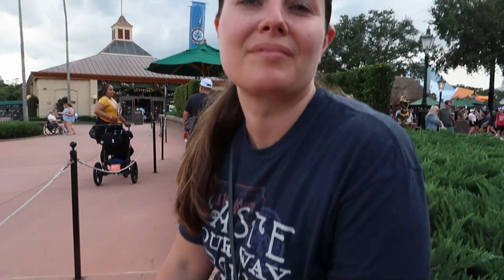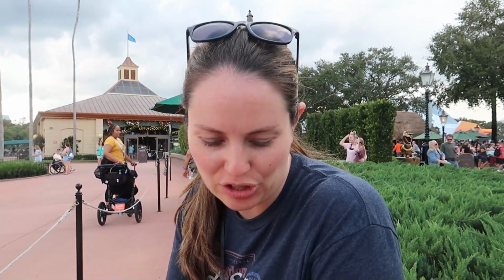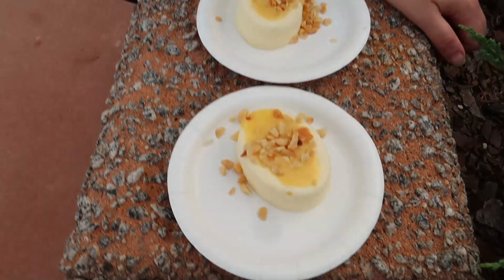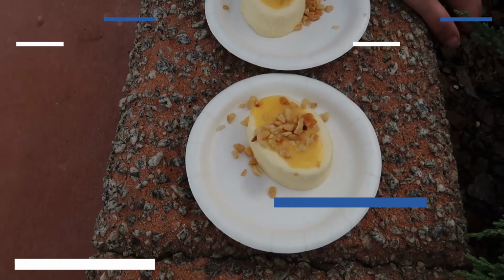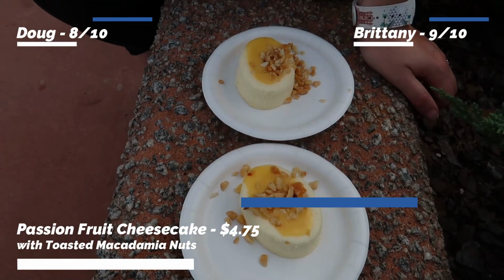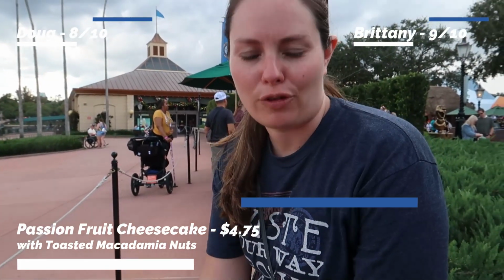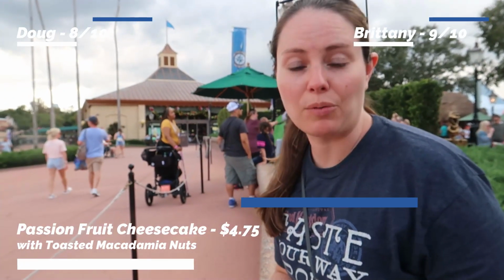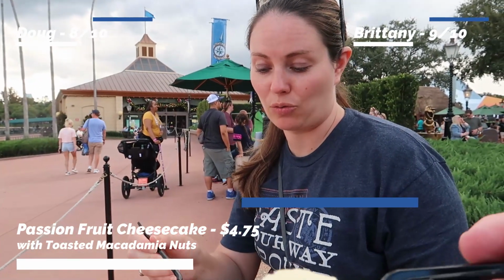Well, Brittany, what have you done? Well, when one is just not enough. Desperate measures. You get 2. Desperate times call for desperate. Actually, we were trying to finish a meals fromage montage, and we didn't get to any of the other booths, so we just got 2 of these to finish off, so we can get the completer treat. We went to Hawaii. This is the passion fruit cheesecake with toasted macadamia nuts. Usually a fan favorite. It's cheesecake, so Doug, you know. And we have one each.